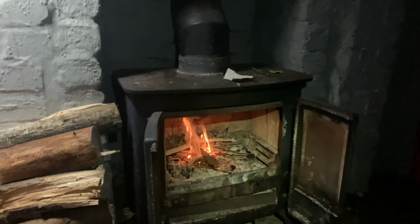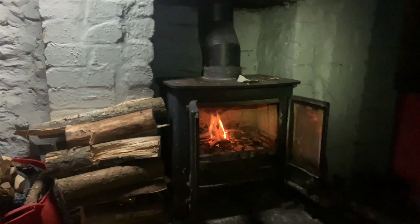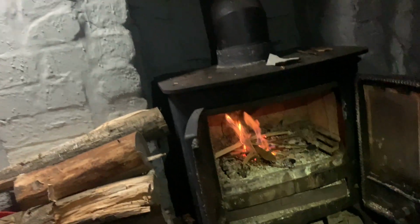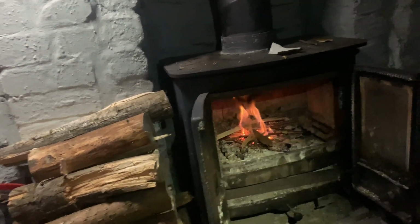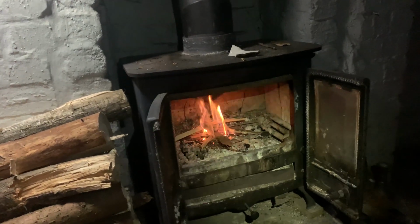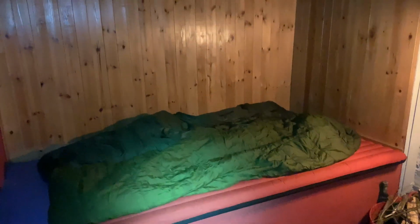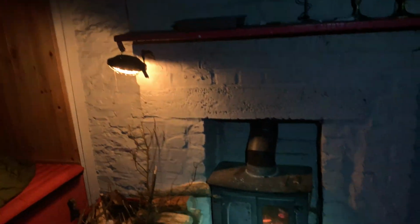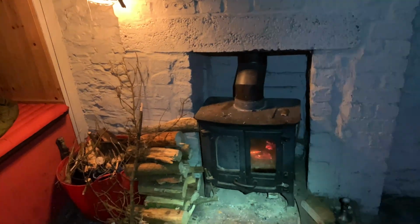I just had to. It's too nice not to get the little stove going. I'm not going to burn it for long because we'll cook, but just for some nice orange glow. There's the bed for the night. Nice, with a nice ambient light going on and the fire burning. Really nice. It's been a real good night. Looking forward to some sleep.